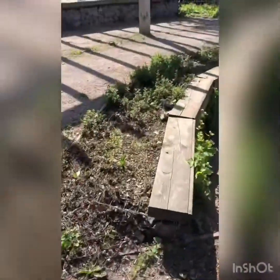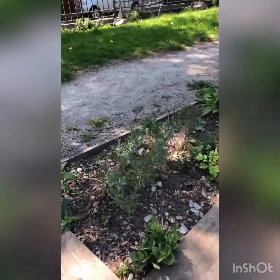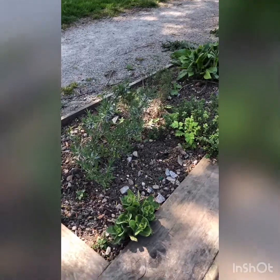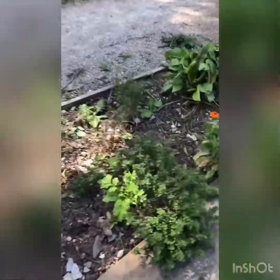Okay, onto the mint bed. The strawberry mint's coming back. It's all starting to come back a little bit slower than I'd have liked, but it's getting there. There's our chocolate mint coming back, looking quite good. Now the herb beds are looking fantastic. We did a lot of work to tidy them up and I think that's paid off. So look at these beautiful calendula and thyme and lavender. The echinacea's coming back.